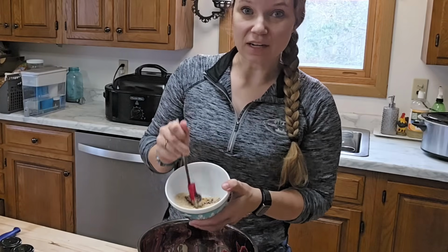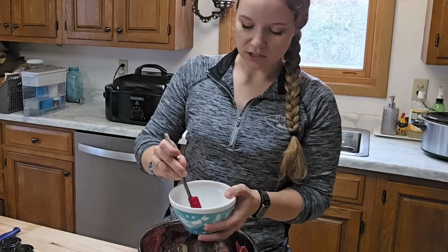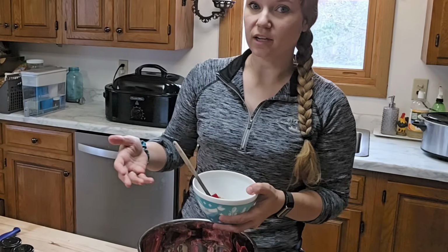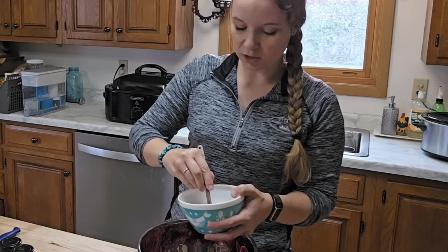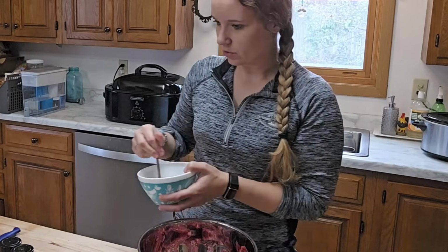If you ever need brown sugar though, you can make it at home. It's just regular sugar and molasses. So for every cup of sugar, you put a tablespoon of molasses. And then you can adjust that depending on if you like a lighter brown sugar or a darker brown sugar. You just add however much molasses you want. It takes a little bit to kind of stir it in, but then there you go, you've got brown sugar.